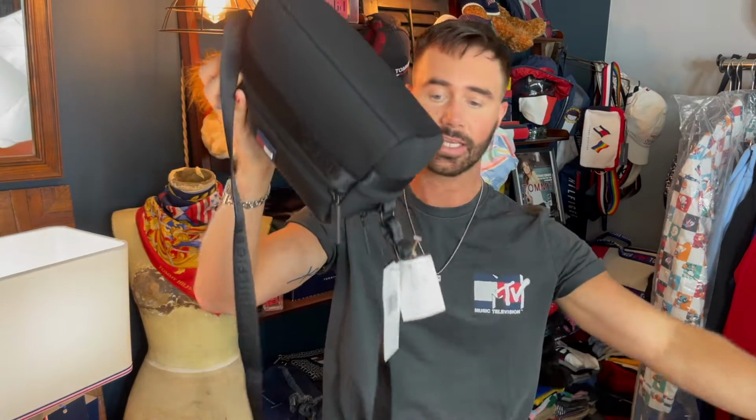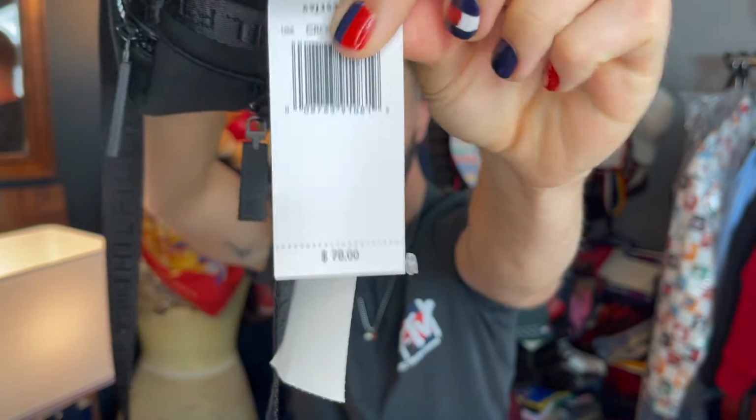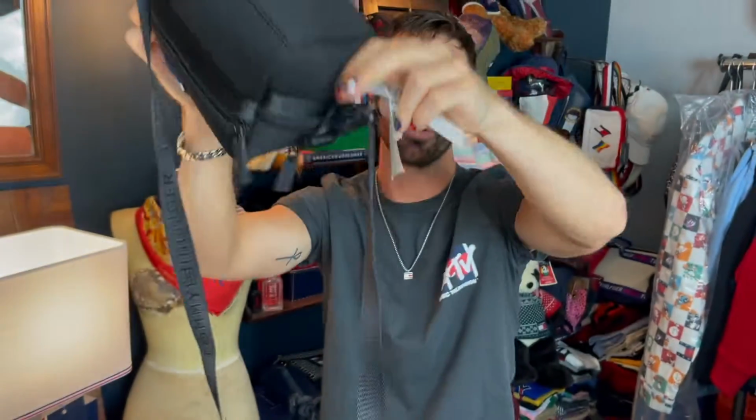So this is originally an $80 bag. This is the actual Tommy tag right here. As you can see, 78. I got it for 22.99. Taylor Swift, sorry girl. It's such a nice bag.